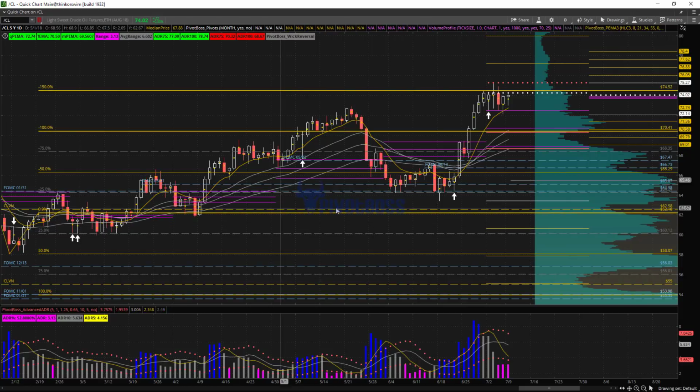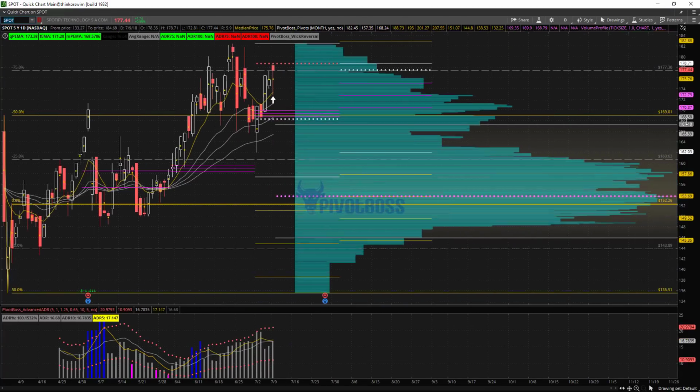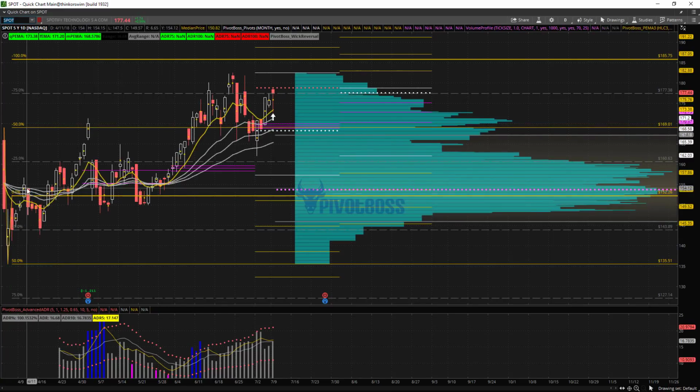I wanted to go through some stocks as well. Number one, I want to start with Spotify. This one is one we found here in our trading room today. The IPO date came out back in April, and since then it's built out sideways very nicely, established value at 153.75, and then taken it bid.